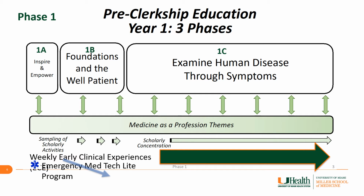This is an example of how Phase 1 rolled out. In August, the students came together for a 2-week Inspire and Empower session of the medicine as a profession and an introduction to the medical profession. Foundations and the Well Patient are Phase 1B, where the basic foundational sciences are taught, and the students then advance on to examining human disease through symptoms such as cough, fever, chest pain, shortness of breath, etc. All of this is developed through these individual units that were developed by the faculty. And as, of course, medicine as a profession continues throughout, as well as different opportunities for learning. All of this was in the process of being developed since 2017, as I mentioned.